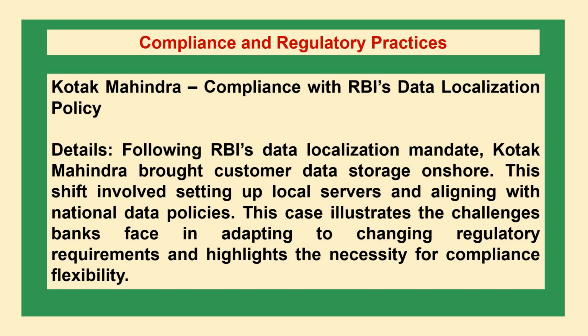Kotak Mahindra compliance with RBI's data localization policy. Details: following RBI's data localization mandate, Kotak Mahindra brought customer data storage onshore. This shift involved setting up local servers and aligning with national data policies. This case illustrates the challenges banks faced in adapting to changing regulatory requirements and highlights the necessity for compliance flexibility.